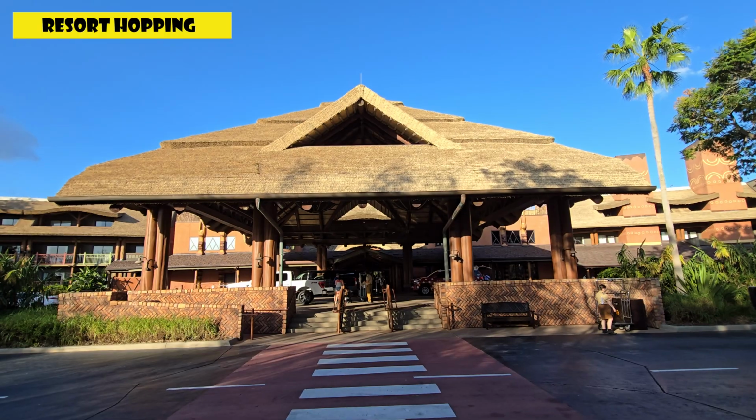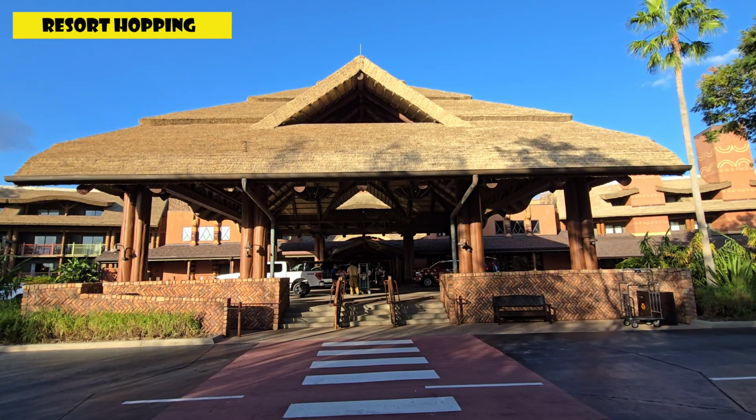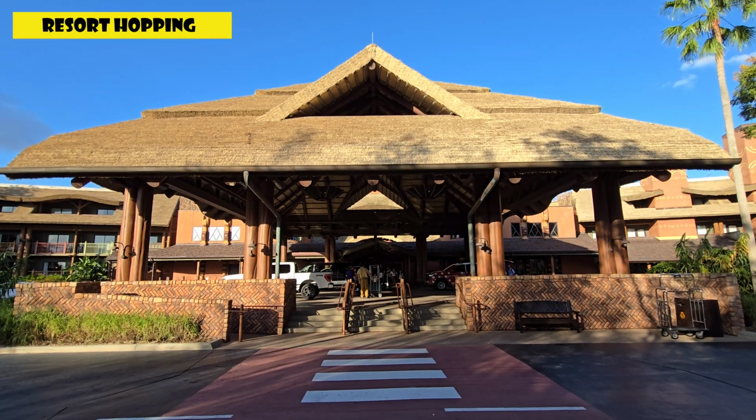Now, another one of the best things to do that people often don't realize that you can is to go resort hopping. Now, many people look at these really fancy, expensive hotels like the Animal Kingdom Lodge and think that only guests can go there, or even only guests can park there. Why? Well, because they have security guards out front and makes it look like that only guests can come in. But it turns out that if you want to come and shop and dine at any of the resort properties, you are absolutely welcome to do that and to walk around and admire it.